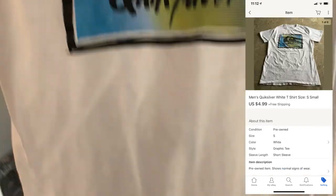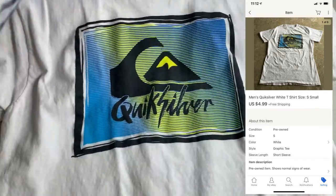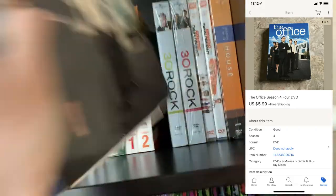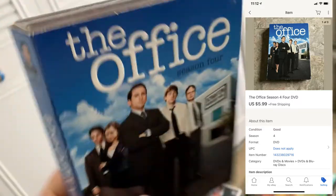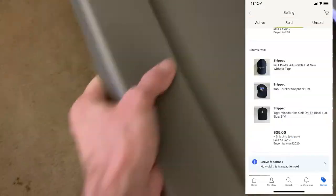Got this Quicksilver t-shirt, looks kind of cool, only ended up selling for $4.99. Got a DVD going out, this is just The Office Season 4. I should have lotted this up, I shouldn't have sold it individually, only ended up selling for $5.99.